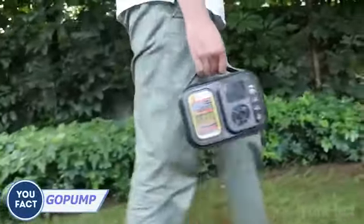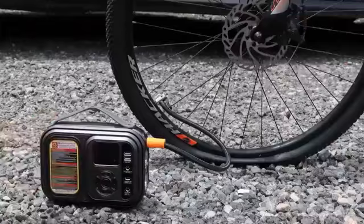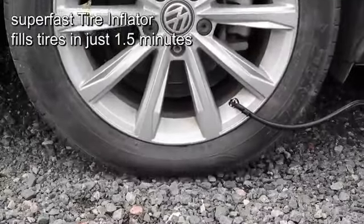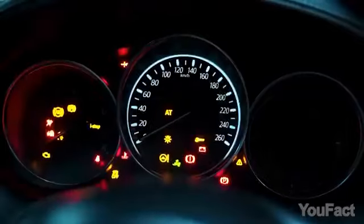GoPump can become that kind of help, merging an air pump, jump starter, power bank, camping light, and flashlight into a compact, rugged tool. It inflates tires, and not only them, in just 1.5 minutes, and jump starts engines up to 8.5 liters of gas or 6.5 liter diesel with a powerful 2500 amp current.